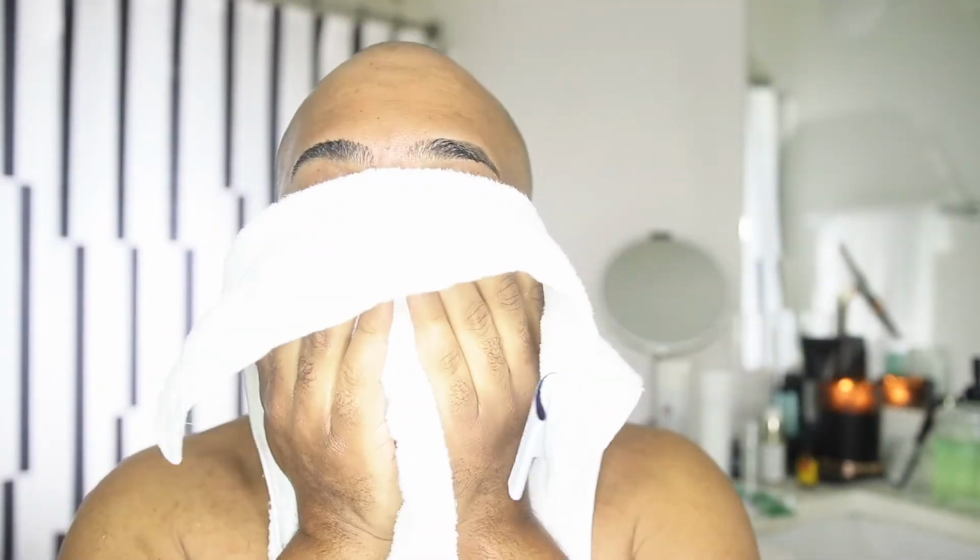So now that my skin is clean, I'm gonna use a white towel. Always use a white towel. Do not use a colored towel that has dyes in it when you're doing your skincare. Always, always make sure it's white. When you go to a spa, they're always white. They'll never ever be any other color but white, okay? So use a white towel.